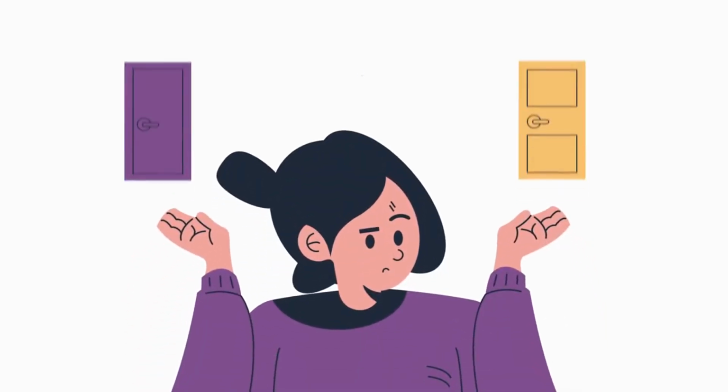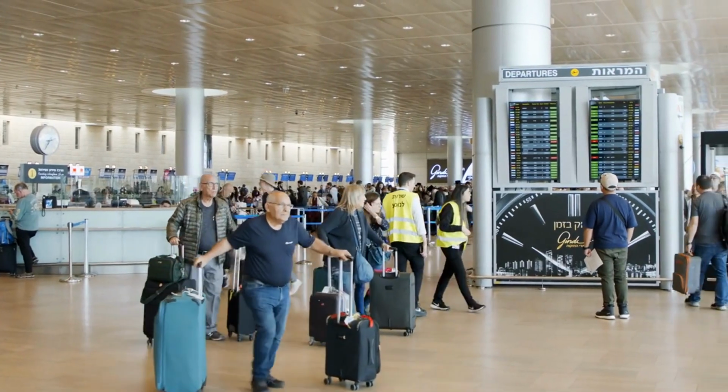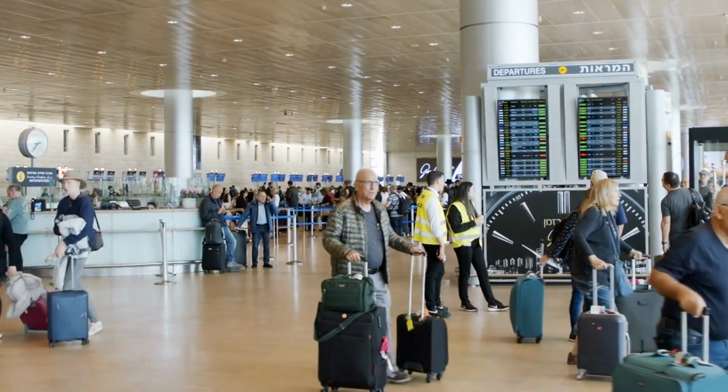1. Why you have more options than you think. Here's something many people don't realize. Even as a non-resident, you actually have several excellent options for U.S. banking. But not all banks make it easy for foreigners to open accounts, so let's go over the 3 types of banks you should know about.